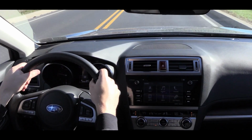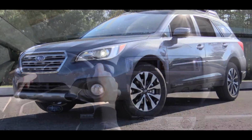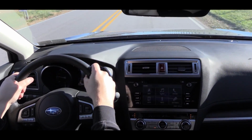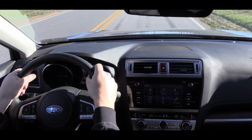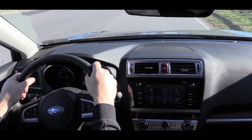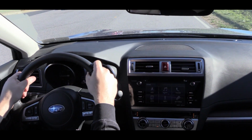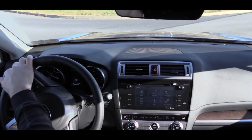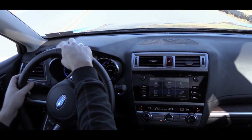Anyway, since I haven't done it yet, let me do a quick little acceleration. We'll see how quickly this 2017 Outback here can get up to speed. You can definitely tell it's a CVT transmission, but actually, not too bad. I definitely see no issues with merging onto the highway or anything like that. When you think about it, the trade-off is the more power you get, the less miles per gallon. So to get 32 miles per gallon on the highway and to have an awesome all-wheel drive system like this one does, definitely enough power for its purpose.